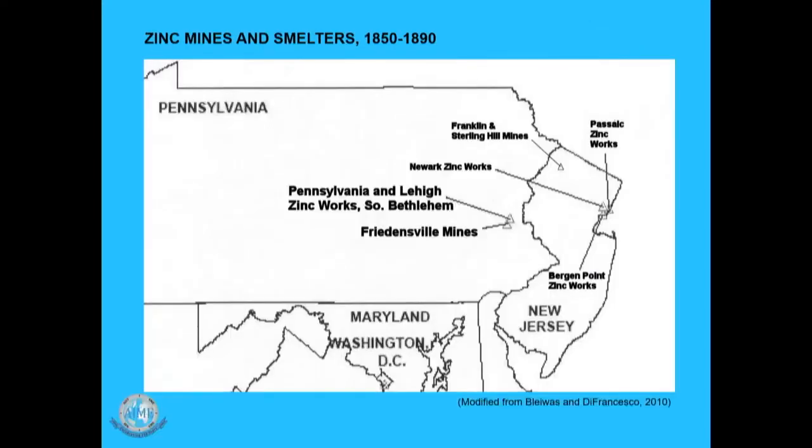I wanted to give you just a quick overview of what the zinc industry in this neck of the woods looked like around 1850 or so. Of course, in the northwestern corner of New Jersey, you can see Franklin and Sterling Hill. Franklin was where most of the mining was taking place, both iron mining and zinc mining. Over in the Newark area, we had the Passaic Zinc Company, the Newark Zinc Works, which mainly was a New Jersey zinc type operation, and the Bergen Point Zinc Works.